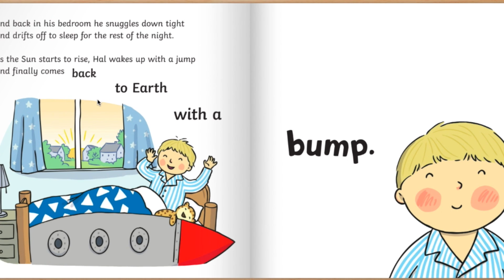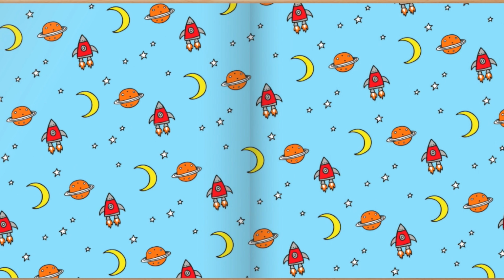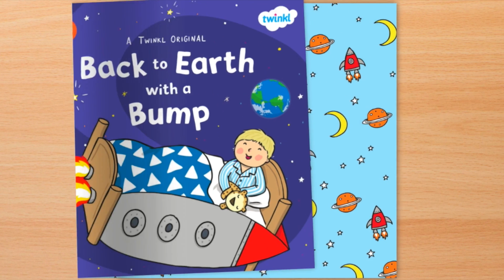And back in his bedroom he snuggles down tight and drifts off to sleep for the rest of the night. As the sun starts to rise, Hal wakes up with a jump and finally comes back to Earth with a bump. Was that the name of our title again? Back to Earth with a bump. Must check. That's the end of our story. Back to Earth with a bump.